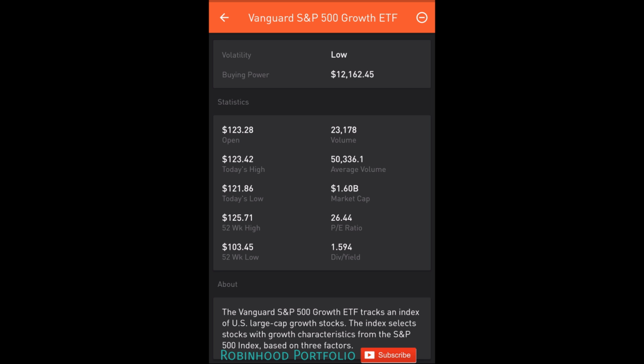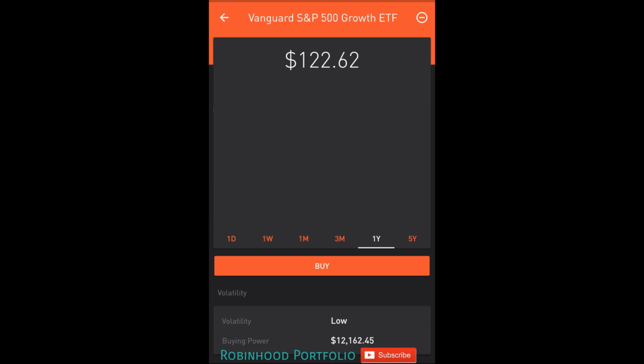Definitely a much smaller ETF here, 1.60 billion. And if we go up to the top here, it's essentially identical to that last fund and identical to the underlying S&P 500, 21.11%, as well as 101.29%.